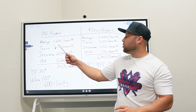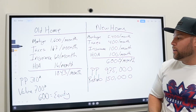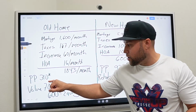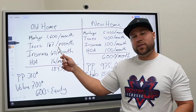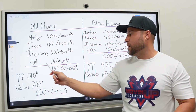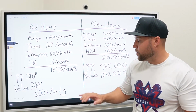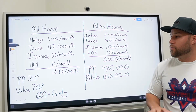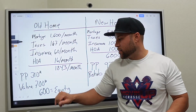So on my old home that I live in now, my mortgage is exactly $1,600 a month. I paid $310,000 for it 7 years ago. My taxes are $167 a month. My insurance is $60 a month, and my HOA is $16 a month, bringing me to my all-in living cost for that home: $1,843 a month.